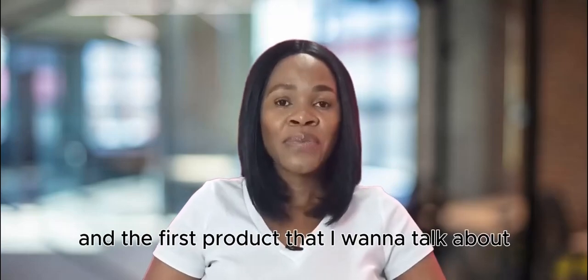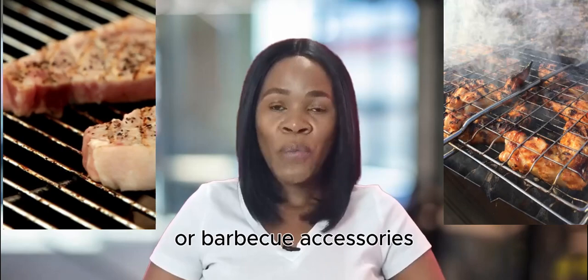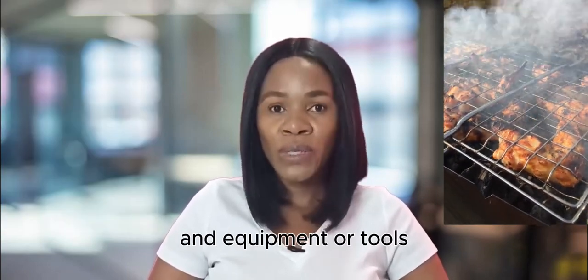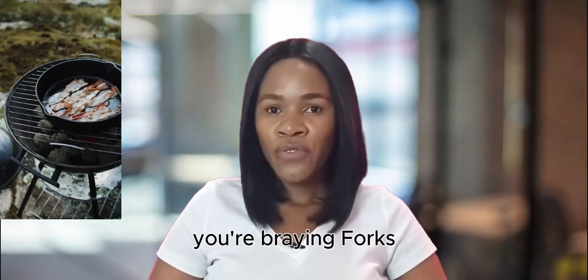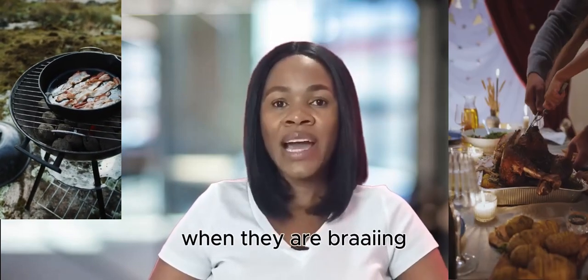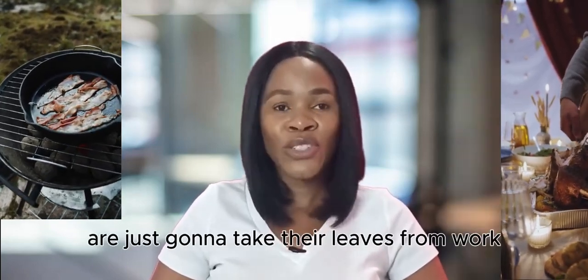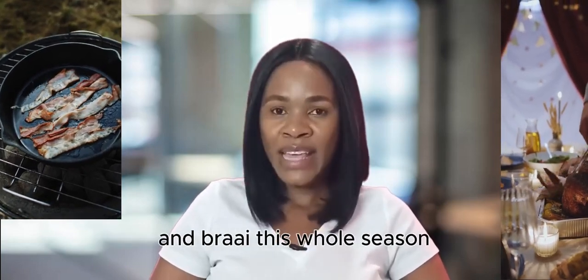The first product that I want to talk about is the braai or BBQ accessories and equipment or tools. These are things like your braai stands, your braaiing forks, so everything that has to do with braaiing, the tools and equipment that people use when they are braaiing. Those are the products that now people are just going to take their leaves from work and they just want to sit and braai this whole season.